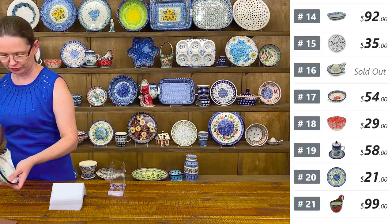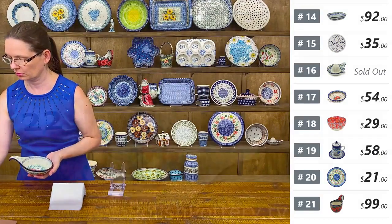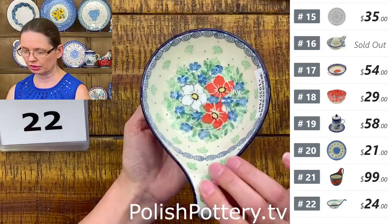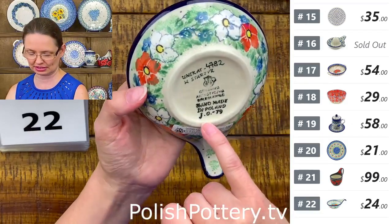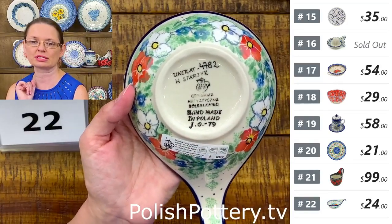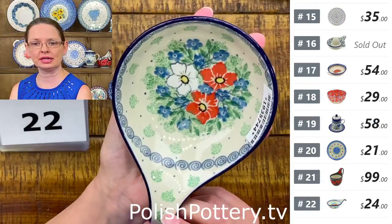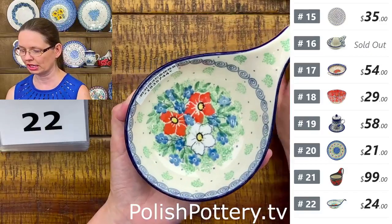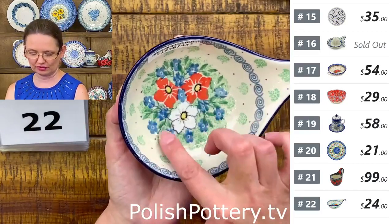Then, condiment dish, spoon rest, Ceramika Artystyczna number 22, Unikat 4782, Maria Stażyk design. Maria Stażyk is the designer and Jolanta Okraska is another master designer who painted it. So Jolanta Okraska painted it and the design is Maria Stażyk. $24 tonight, regular price $48. They are with the pattern Lovely Hibiscus, with some forget-me-nots around.